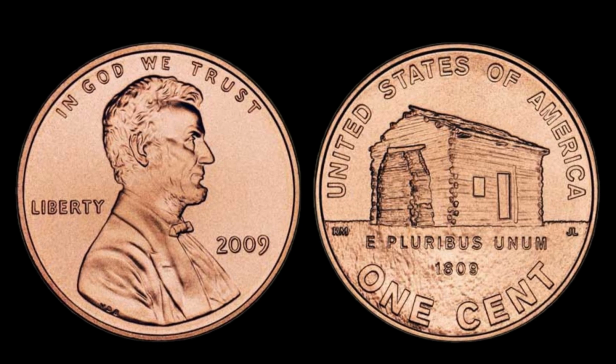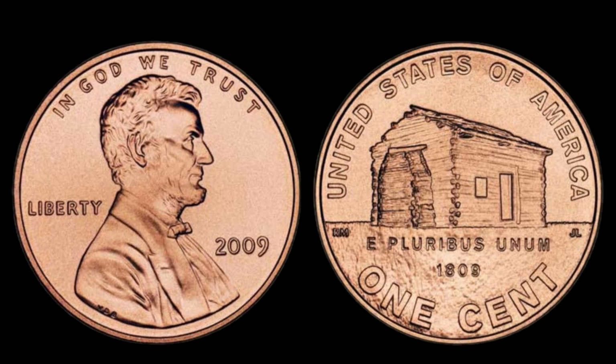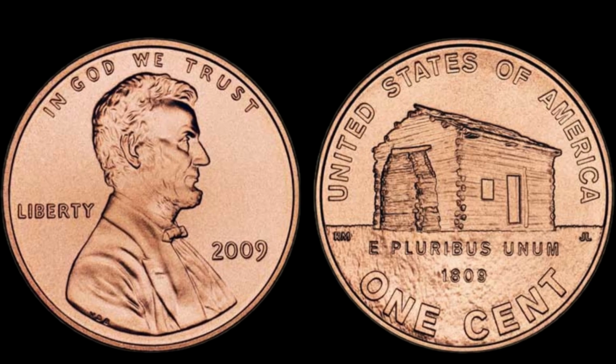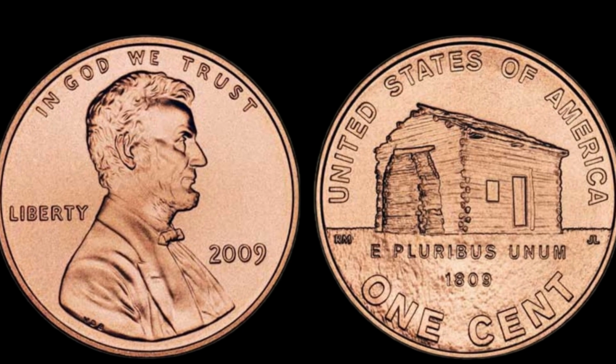And hey, quick question, when was the last time you actually looked closely at your pennies? Go ahead and grab your jar of coins while we talk. You might just thank me later.